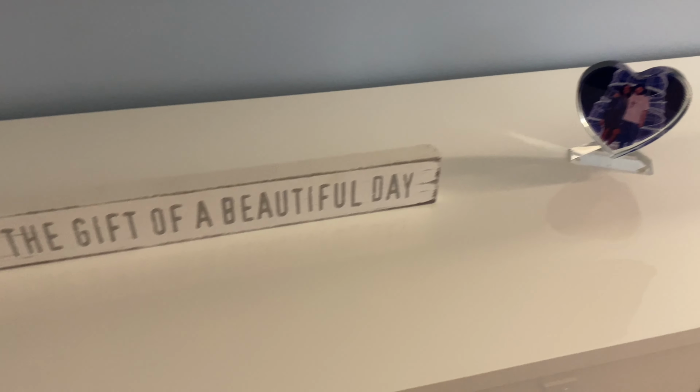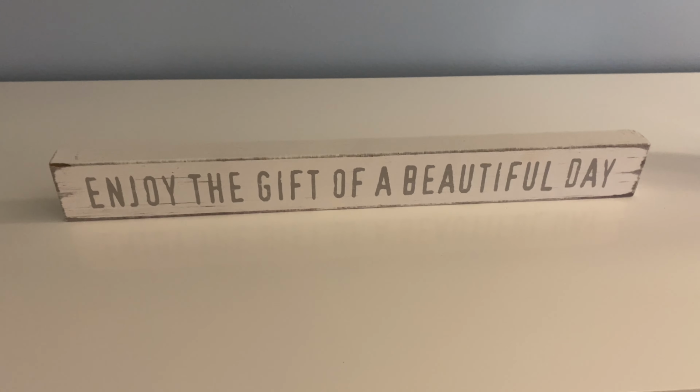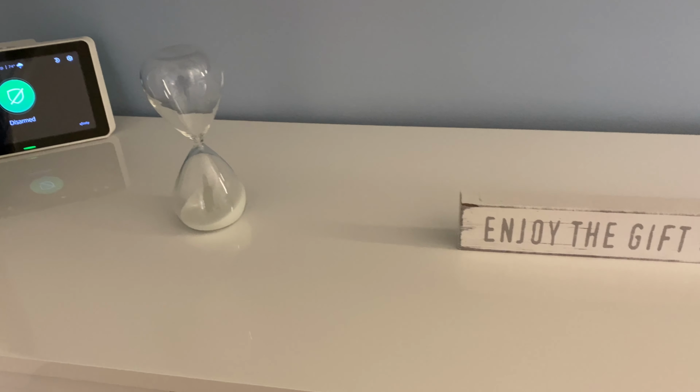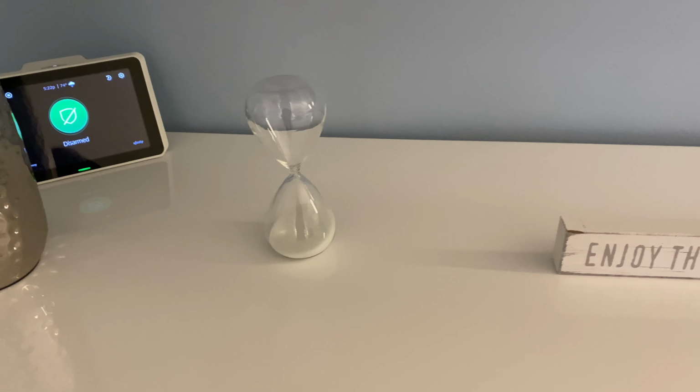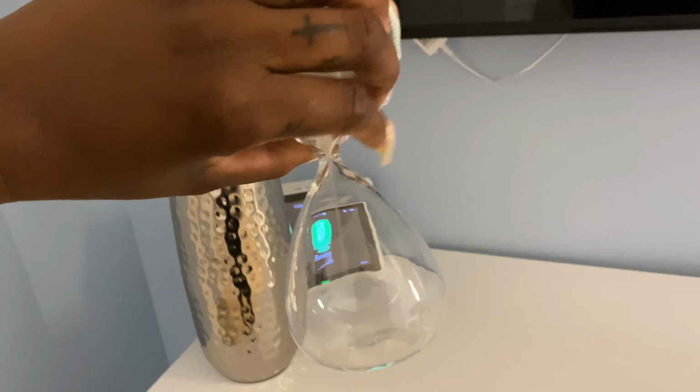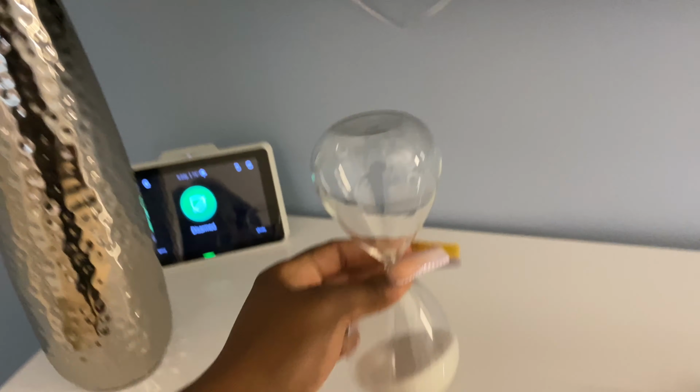And then "Enjoy the gift of a beautiful day." This was purchased from my local Home Goods along with this stand stopwatch. I don't know what you call it, but I always loved these as a kid, and I just thought it would be cute. So yeah, don't mind the stickers at the bottom. I always leave my stickers on the things I purchased. I don't know, I'm weird.